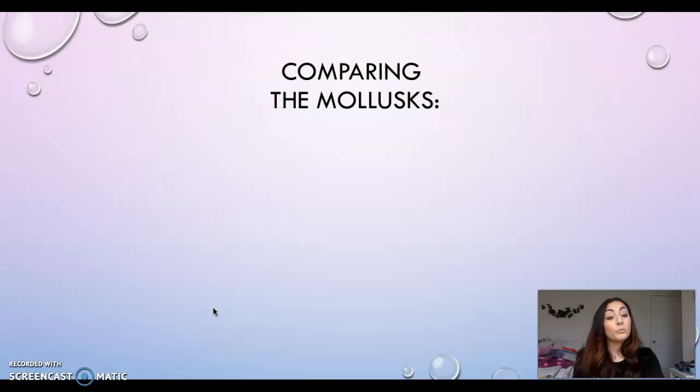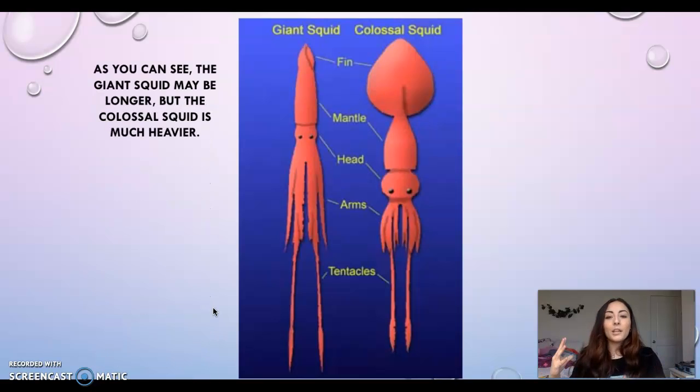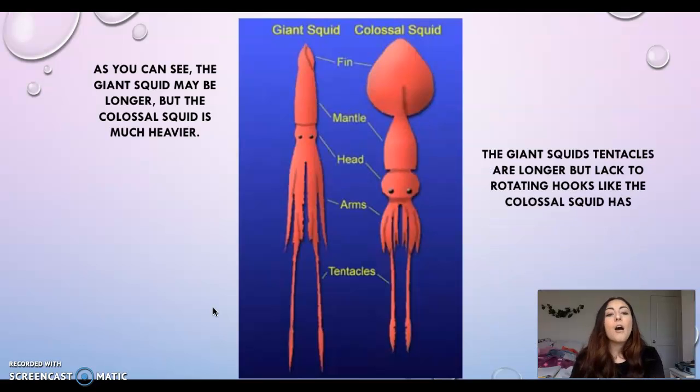Now, to end it, we're comparing the two. So as you see, like we've been saying this entire time, they both possess the same anatomy. You've got the fin, the mantle, the head, the arms, and the tentacles. Think of it as the giant squid is more long. He's more like a giant, and the colossal squid's like the rock. He's much heavier, right? They have the same anatomy, but one's a little bit more bulky, one's a little bit more skinny, right?